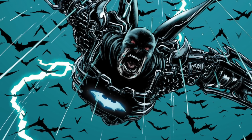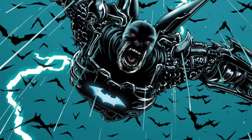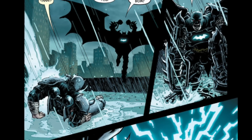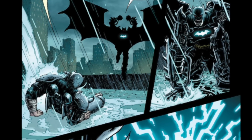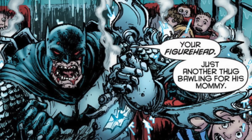Here, after the death of his son, Batman injected himself with the Man-Bat serum and then put on the Suit of Sorrows, meaning that he was extremely powerful, could fly around and deliver electric shocks, and was focused solely on revenge.